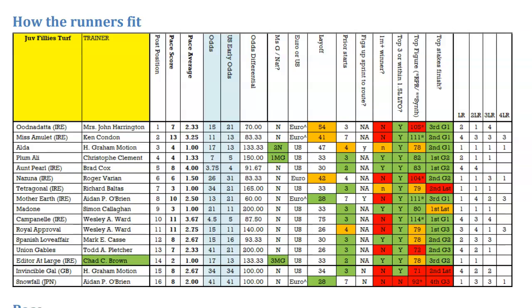Plum Alley is about the 2nd favourite here. She won the Miss Grillo, and I think she's got a real good chance of doubling up here. She's about 6 to 1, and that's an attractive price to me. She might be 3rd favourite actually. The speed horses are the 2 favourites, and they are Aunt Pearl, who's 2 from 2 so far, and Campanelli, who won at Royal Ascot and then the Prix Morny in France.